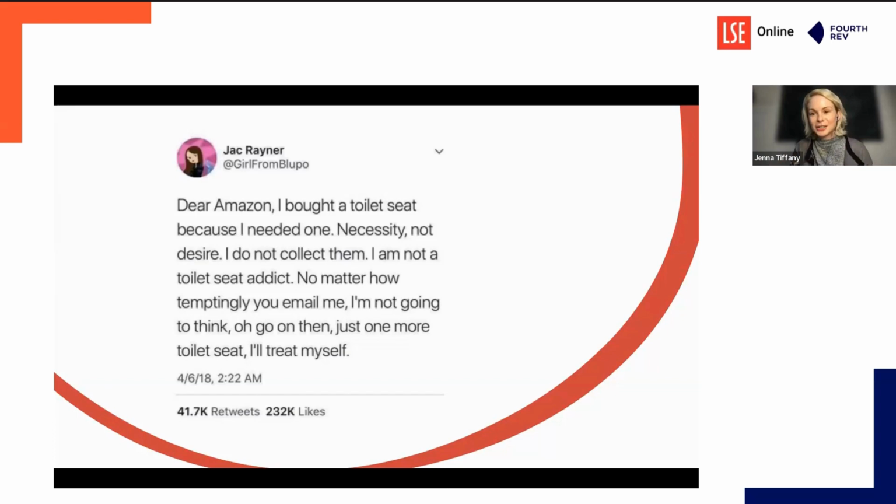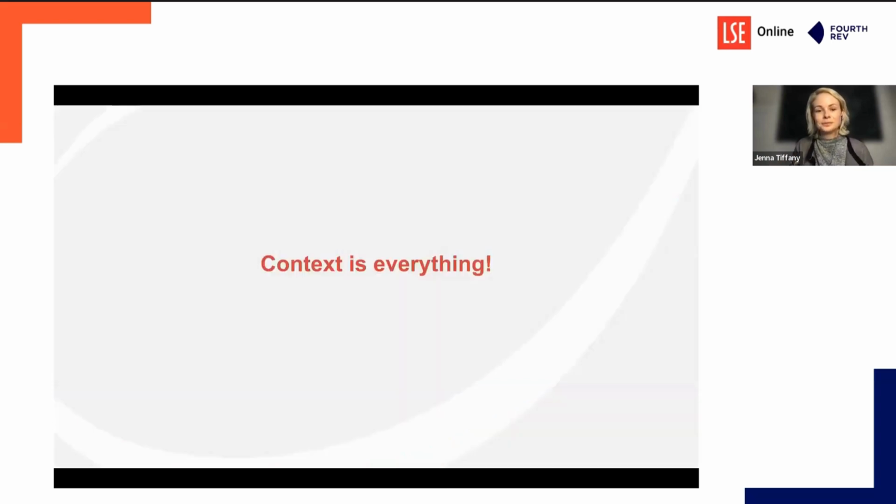And that's just a really good prime example there, because context is absolutely everything. The context there of the toilet seat purchase is really missing. I'm not going to purchase that again. I'm not going to want to see that on Instagram. Yet that's been applied across their entire product category.